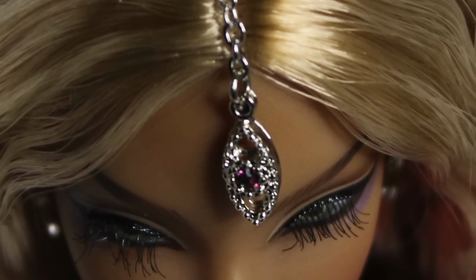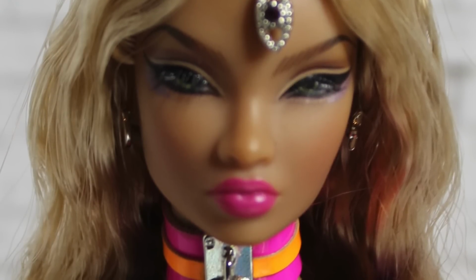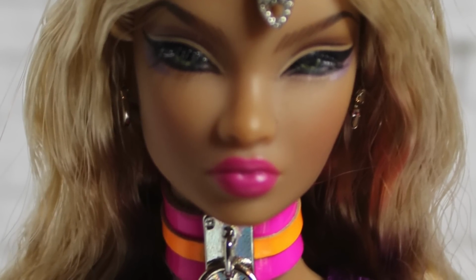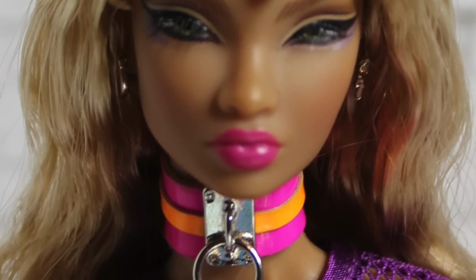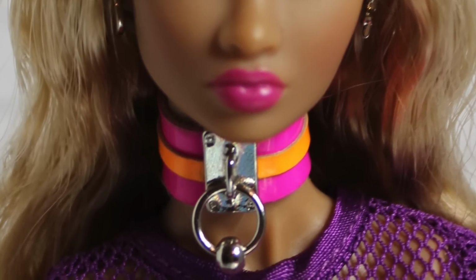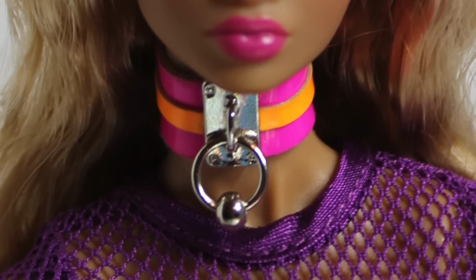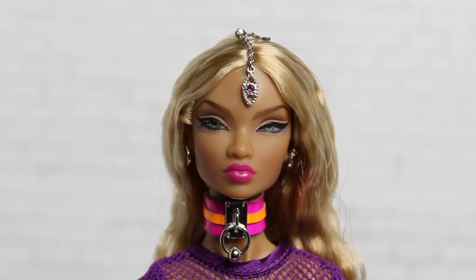And she is wearing very lovely earrings. They're a little hard to see behind her hair, but she's wearing a silver crescent moon and a little star. She's also got a very lovely but very annoying and hard to put on choker. It's mostly hot pink with a separate orange strap throughout. It has a little metal piece at the front with a ring and another little orb hanging off the metal ring.